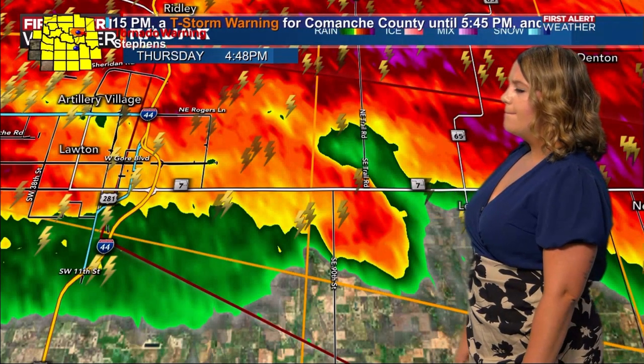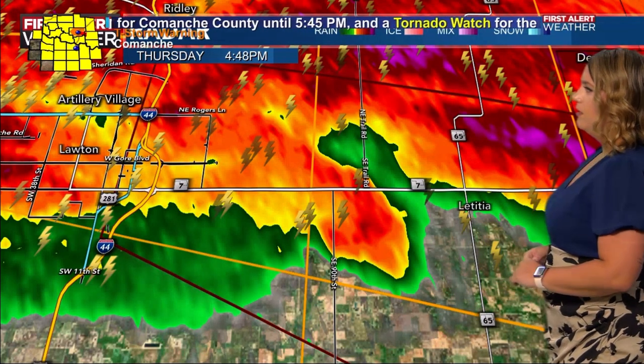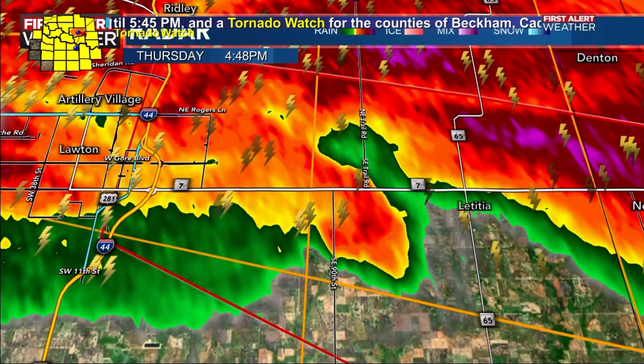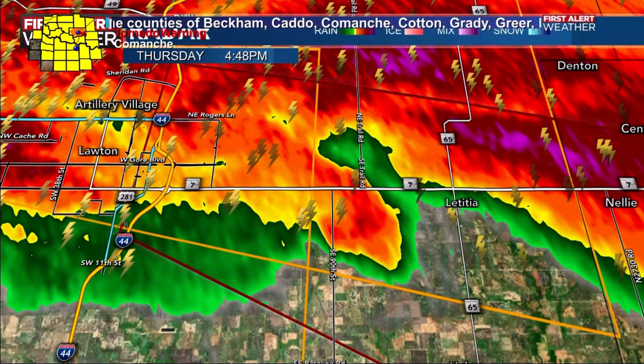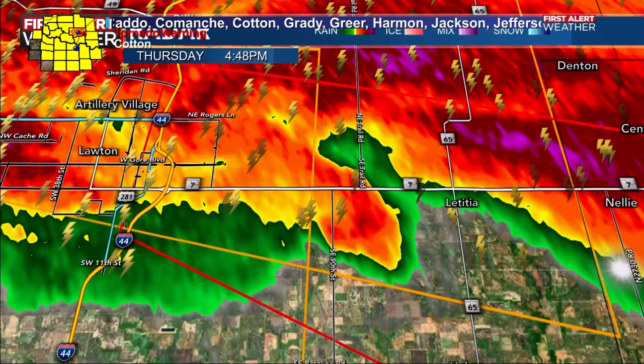Any other reports of... Yeah, so I'm seeing right now, radar indicated it's saying up to baseball size hail, but the reports that I'm seeing right now are saying up to golf ball size hail with this system as well. Okay. So definitely seeing some good size hail here. Okay, let's go back to velocities real quick.